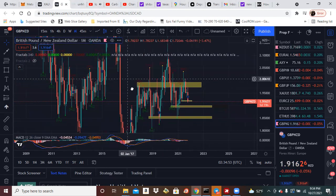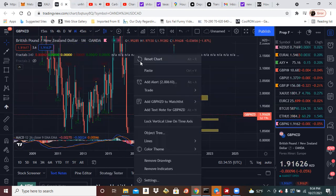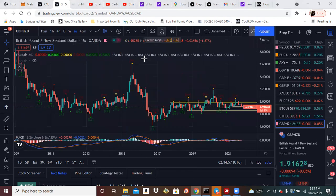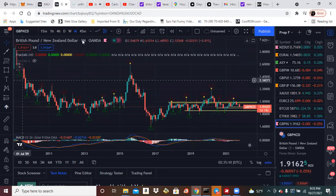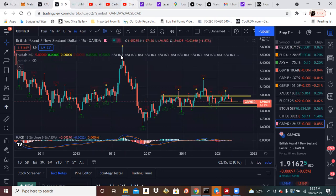Yeah, this is gone. How's it look? Yeah, confluence. Yeah, big time confluence. I don't know if I would take that. It's been on a downtrend this whole time. Goodbye. Yeah, I don't know. I don't see a trade setup with that. I'm just not gonna take it.